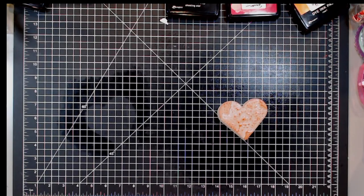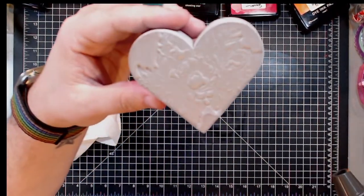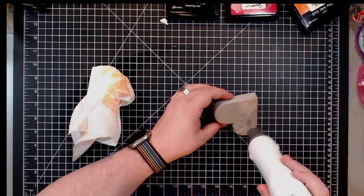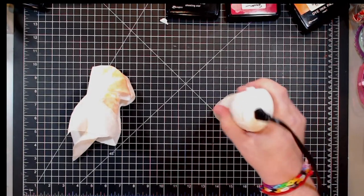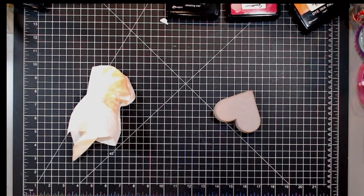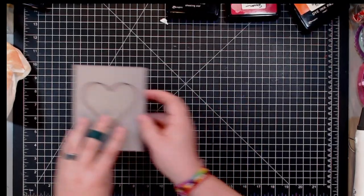Let me show you what happens when we use a die. All right. Can you see how detailed that is? It's really cool. But let's heat this up to get all of that out of there. Okay, and now we'll grab both pieces and put them back together. All right, you can see how over time you will see that there is definitely a difference between the two pieces, and I love that.